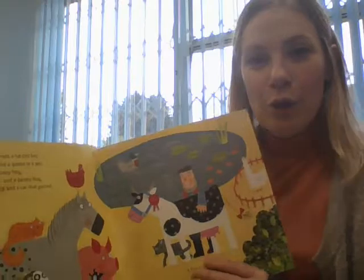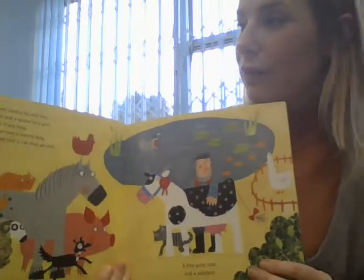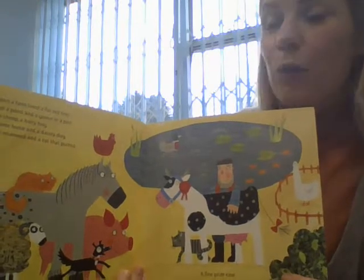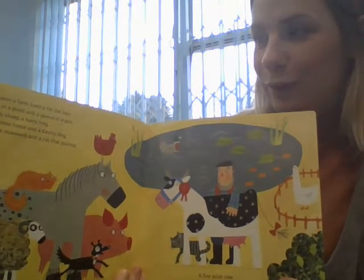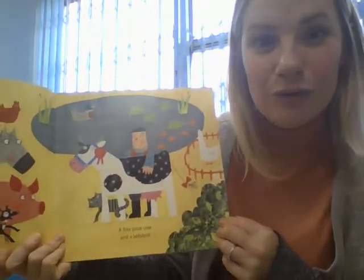Okay, let's start to read. Are you ready? Let's go. Once upon a farm, let me figure out where we are. Once upon a farm lived a fat red hen, a duck in a pond and a goose in a pen, a woolly sheep and a hairy hog, a handsome horse and a dainty dog, a cat that meowed and a cat that purred, a fine prize cow and a ladybird.